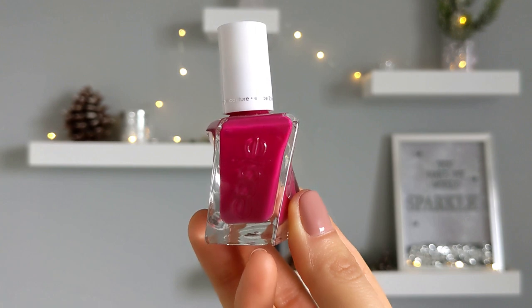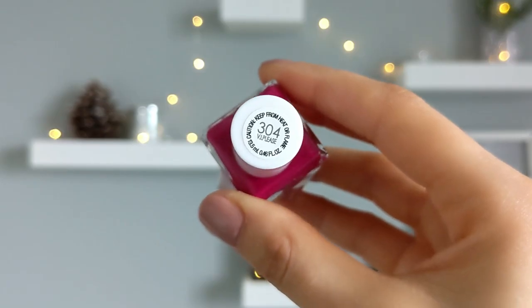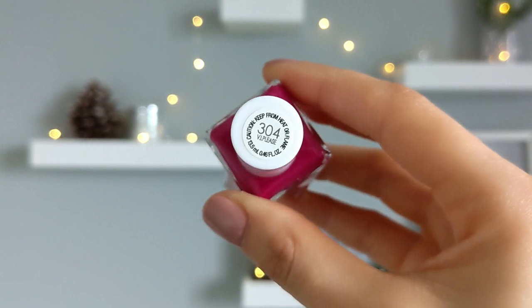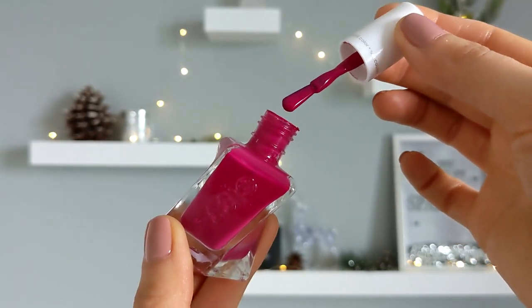The next nail polish is from Essie Gel Couture Collection. Nice magenta color, which looks amazing in summertime. Again, white brush, easy to do, a nice application close to the cuticle.